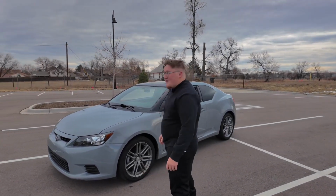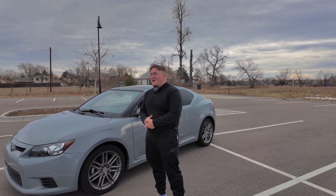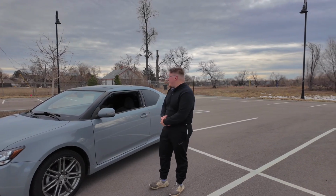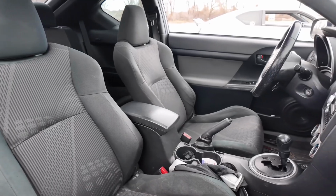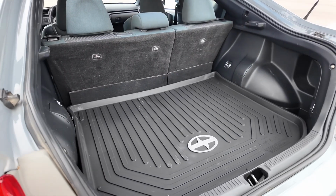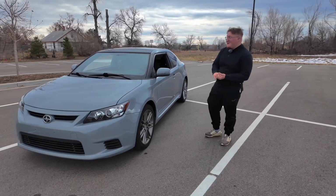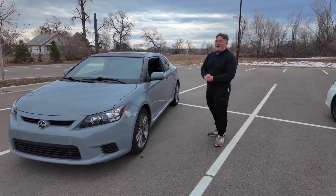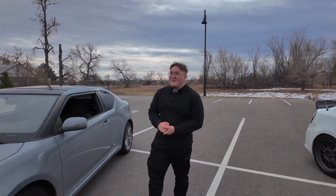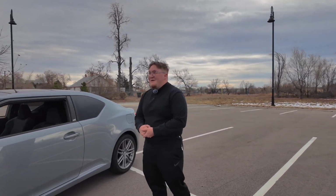But in my opinion, because obviously I have two now, I think they're great cars. If you want something like a daily, like this gray one, it's comfortable for how much you can find them for. It's a Toyota, it's reliable, it's got plenty of space, and like most four-cylinder Toyotas, it gets great gas mileage. Get up to like 27 average in these bad boys. If you're really pushing it on the highway, you can get up to 40 in a non-hybrid car.